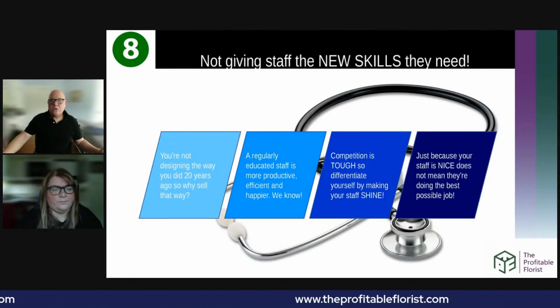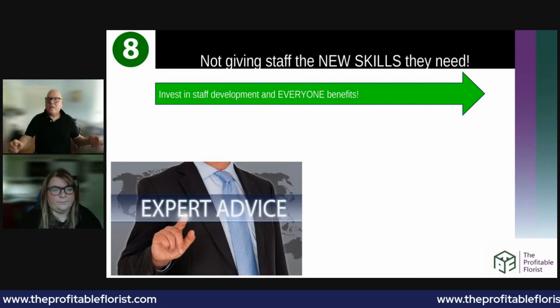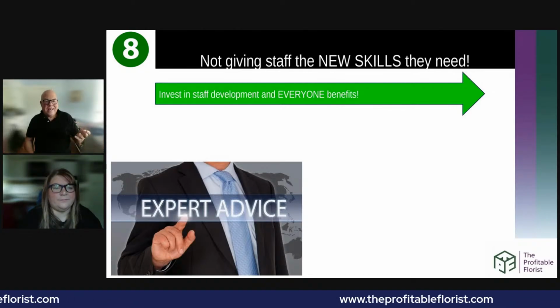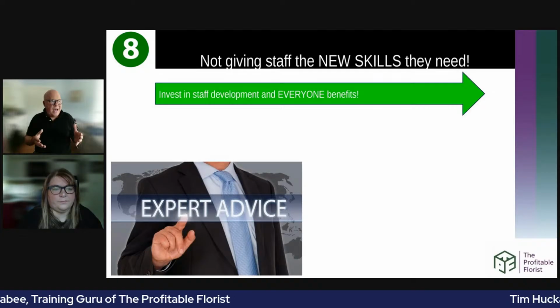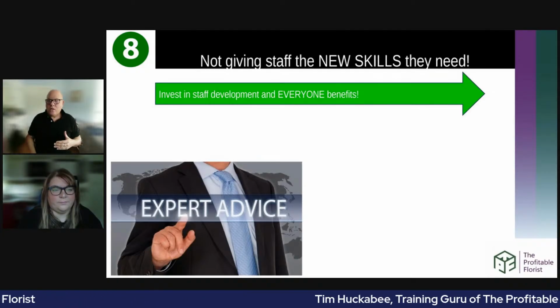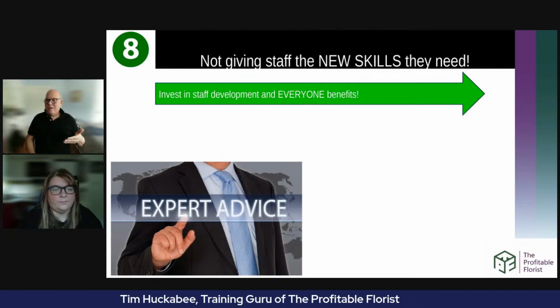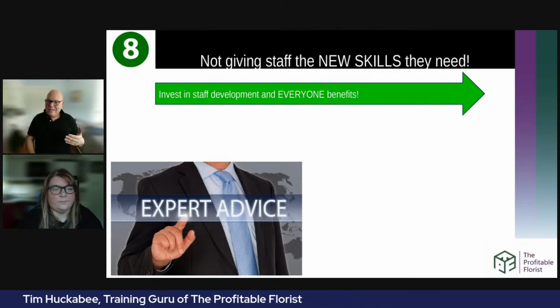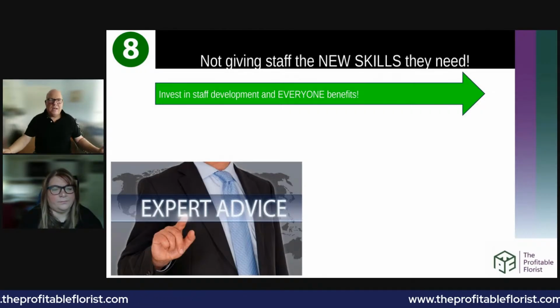And simply put, one of the best ways of doing this is invest in staff development. You'll get a great return on it. And there's actually a metric that shows how much you should be spending in relation to your gross earnings per employee. And do the math. And it's interesting. You're gonna realize, oh my gosh, I haven't spent that in years. And it's not gonna be as much as you thought, but the return is pretty intense.